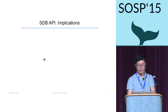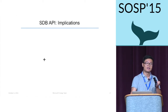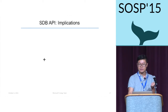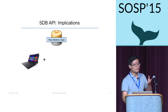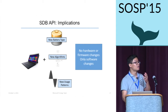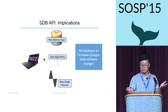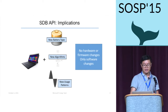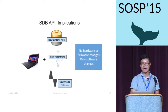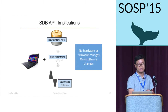In summarizing SDB software, we note that we only scratch the surface of the algorithms that can help to improve the efficiency of batteries. Some of the advantages of our system include that if we want to add new batteries for the next version of a device, or if we want to have some new algorithm, or if we want to exploit new user patterns, we actually don't need to make any change to the hardware. Everything can be done in software easily. This approach hastens innovation, reduces costs by keeping the hardware simple, and also helps the system easily interface with the rest of the OS that has the knowledge of user and application workload.